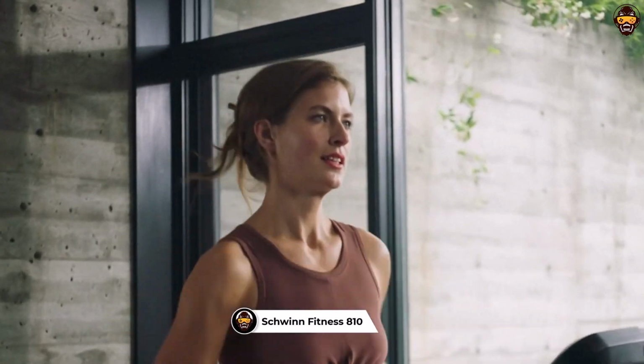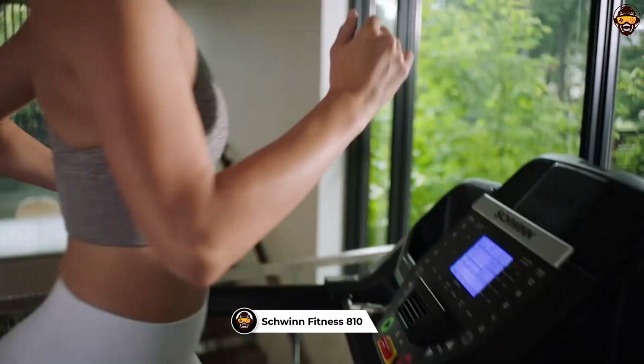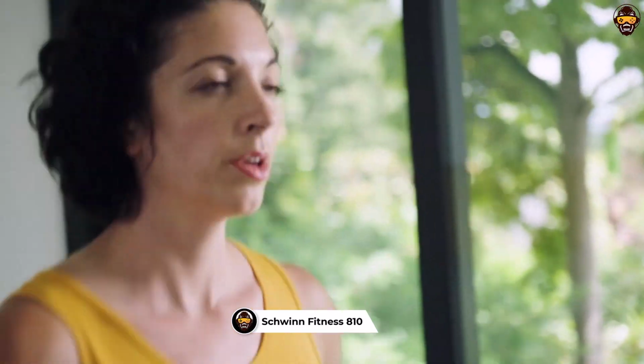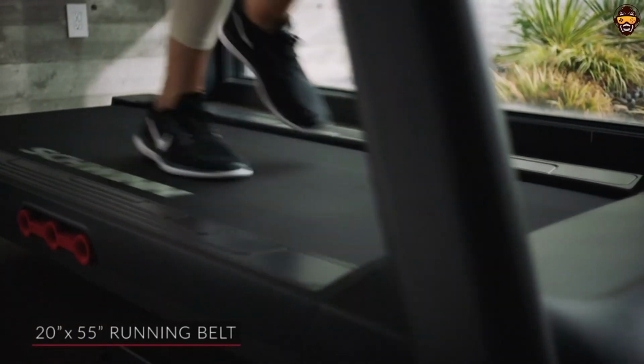Number 5. Schwinn Fitness 810 Treadmill. The Schwinn Fitness 810 Treadmill is the best treadmill under $1,000 on the market. It's packed with features and functions to make your workout experience enjoyable and effective.